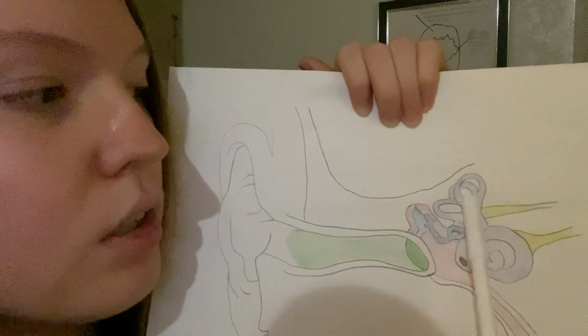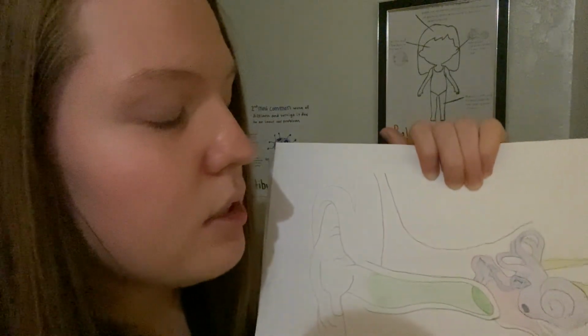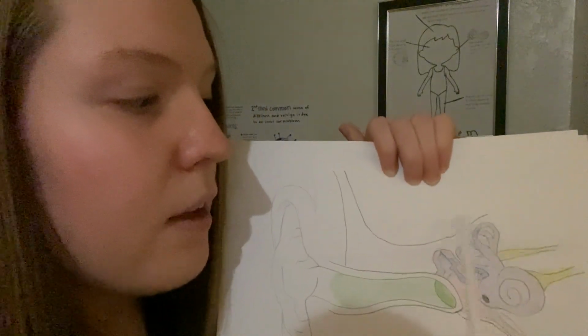So each canal corresponds to a plane of movement. Like when you move your head up and down, one of the canals can sense that. And then when you move your head from side to side on the transverse plane, another canal can sense that. And then the third canal is located on your frontal plane. So it just means when you move your head from side to side like this. So your vestibular system is really important in helping you sense where your head is moving in relation to the rest of your body and helps you keep balance. So I'm sure you can see that if you're having any issues with your vestibular system, it can cause you balance issues. So I'll be doing some tests to look at that as well.